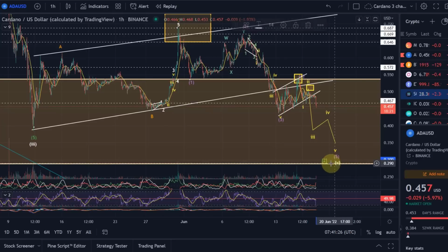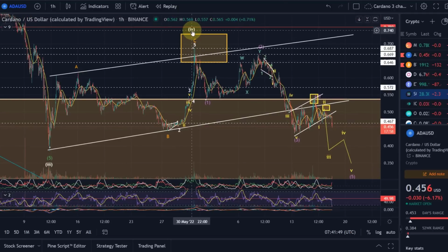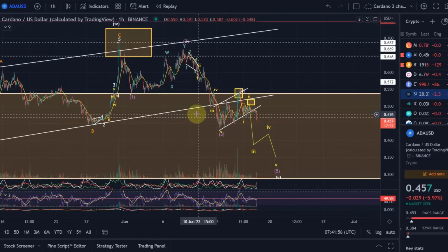What is very important to understand is that ADA is already in this larger target area for reversal that was defined many months ago between the 88.7% fib level at 28.5 cents or 29.5 cents and the 78.6% fib level at 54 cents. However, since we came down here in a wave 3 on the 12th of May, we moved up in a wave 4, and we're now in this wave 5 in white down here. Within this wave 5, it is a 5-wave move in itself.